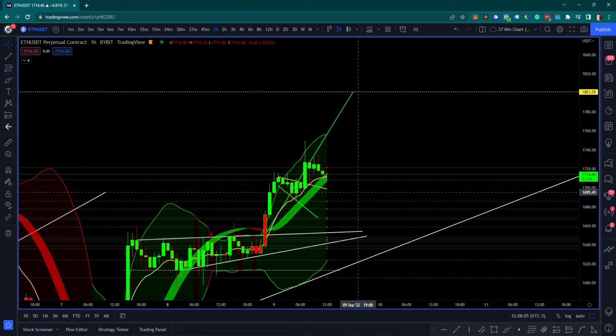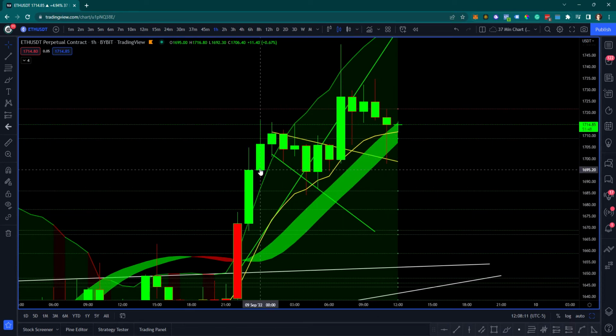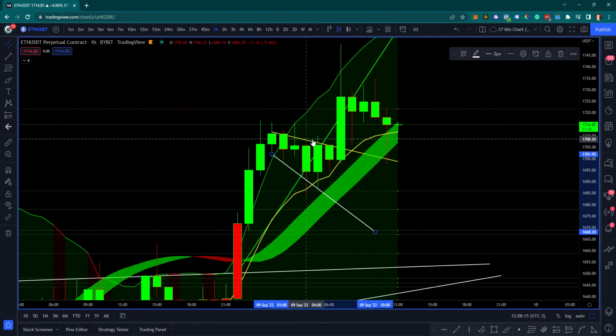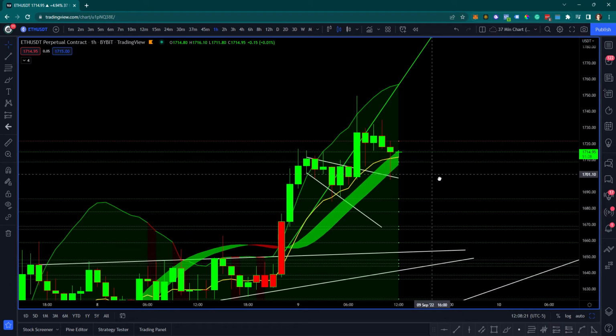But what I'm kind of curious about is we did have this descending broadening wedge play out here. It is constituted by this white line and then this yellow line, which I'll turn white right here. So boom, boom. A little bit more visual with a black background.